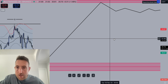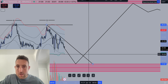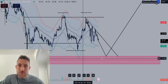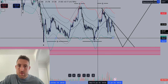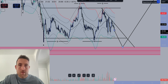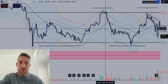We can see that we are forming this wedge, which is sort of like this. So you'd be looking for a breakout of this wedge as well. It'd be something like that. That's your bottom. I'll get rid of this so we can see clearly. So we're basically waiting for this breakout of this zone we're in at the moment.